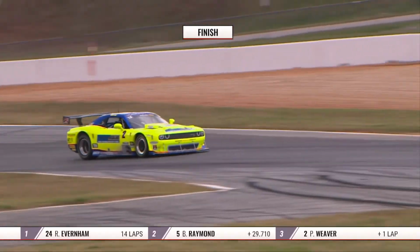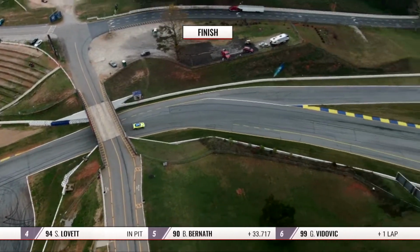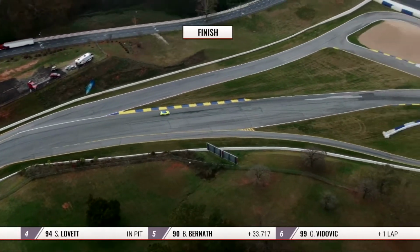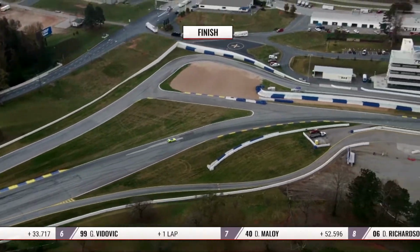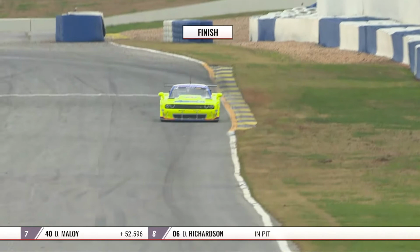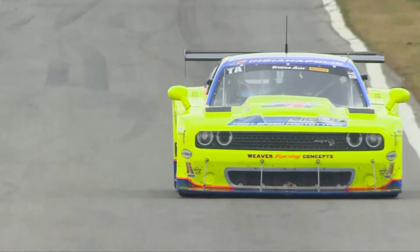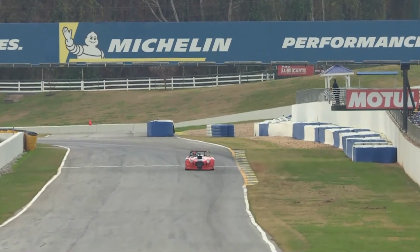Poncho Weaver in his newest, I think he said 4th generation. So there's bragging rights to be had here, because Boris Said didn't get a podium with it today. Poncho Weaver's going to podium, and Boris Said did not. Boris Said just missed it. I think he was in 4th. Yeah. And that is the 4th generation Poncho Weaver Dodge Challenger. Nice work. Way to go, Poncho.